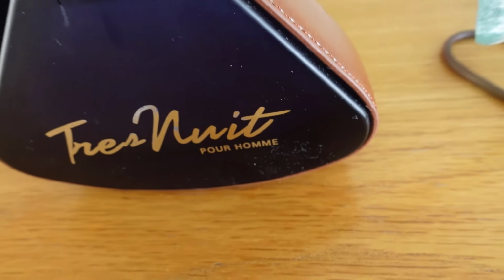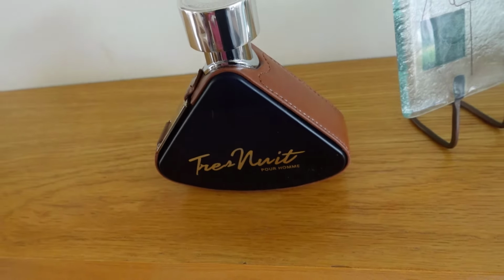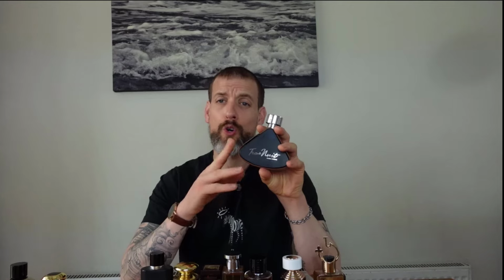Again, I swear I would try Creed. So this is a great alternative to that. If you wanted to wear this in the summer, be my guest. I don't think it performs brilliantly well in the summer. I get about 4, maybe 5 hours, but the Creed don't get much more than that as well. So if you want to pay a Creed price, about 100 plus quid for a bottle, or you could pay sub 20. It's up to you, but I do think this is a great little number. So number 8, Tres Nuit by Armand.